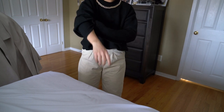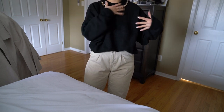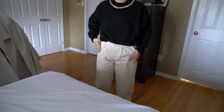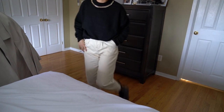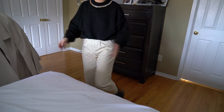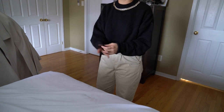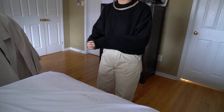I'm just wearing a very basic black sweater with a kind of chain detail, and then these are baggy jeans from the Zara sale last round, and then I'm wearing my Dr. Martens Jordan shoes. I think these are a basic look that you can pretty much pair with whatever coats I'm about to show you guys.